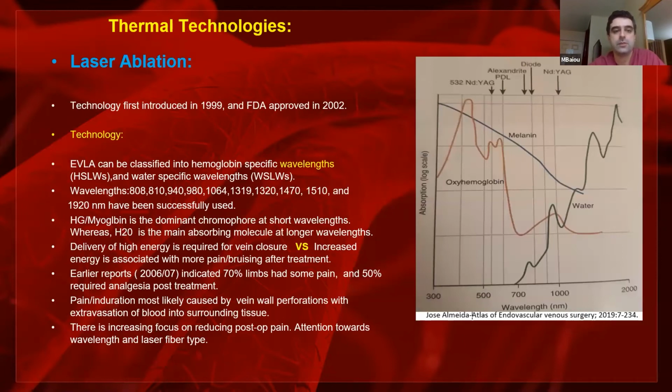The second thermal technology that's most commonly used is laser, and this has been FDA approved in 2002. Laser comes with a little bit of variety in the technology itself in terms of wavelength, and this is very important to recognize because it can affect our outcomes. Laser comes in a wavelength range from 808 to 1920. The shorter wavelengths target the oxyhemoglobin or hemoglobin molecule as a chromophore, whereas the higher wavelength lasers will target water in the interstitial tissue in the vein wall.